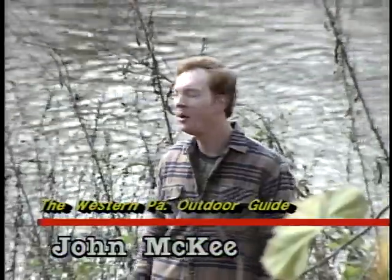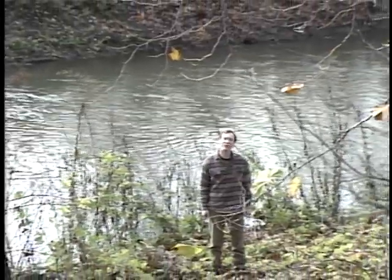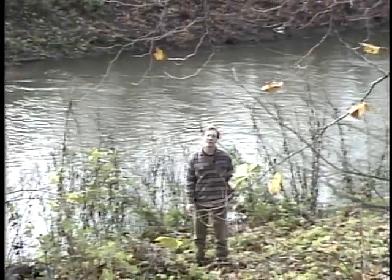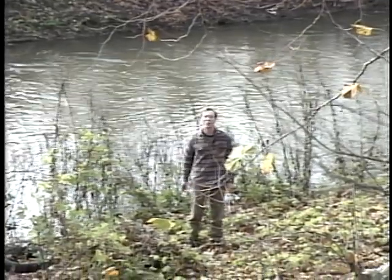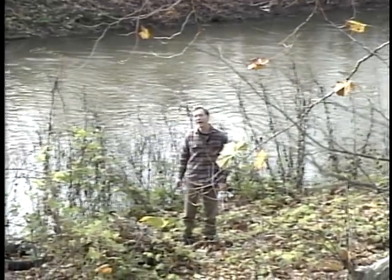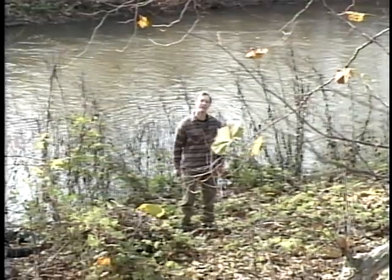As you can see, we're in front of the Yough River today because we're going to feature a float trip fishing on the Yough. Show you some very diverse types of fish and some beautiful scenery. But first, we'll do a little bit of horsing around as well as showing you some hunting scent techniques right after these messages.